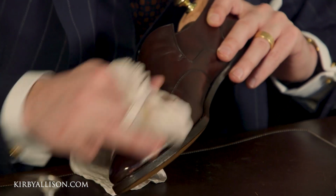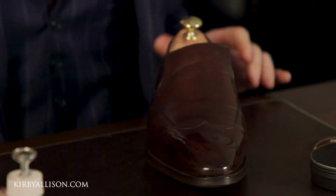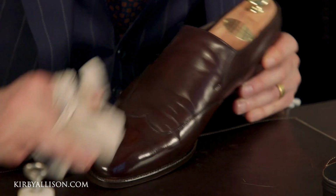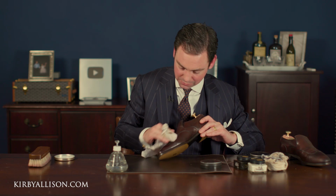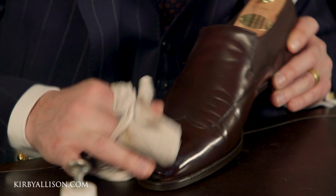I mean, just look how this is coming out. I'm really not even applying additional wax. I'm just merely working the waxes that are already on the shoe with that friction, the heat, the fast movement, a little bit of water. Not too much, but less is absolutely more whenever it gets to this final stretch.